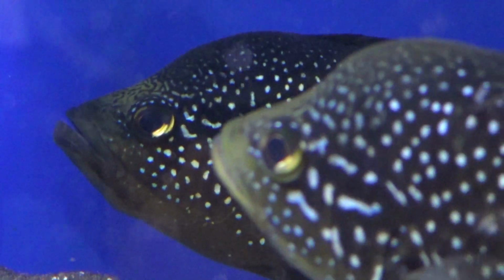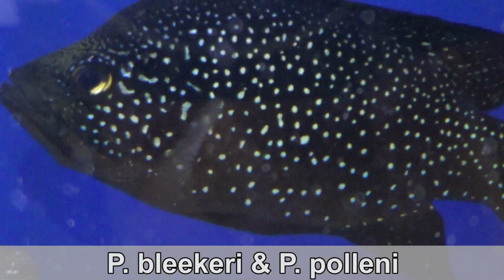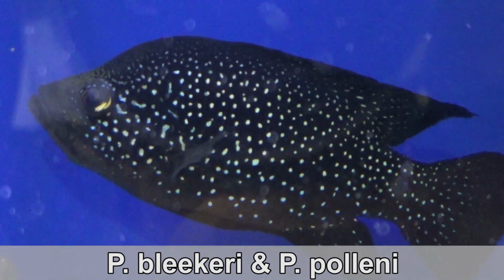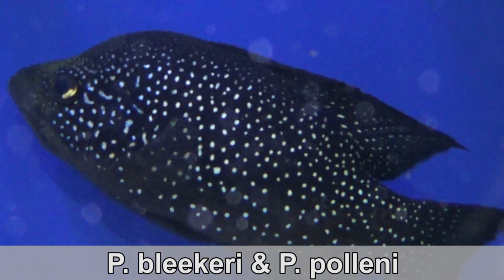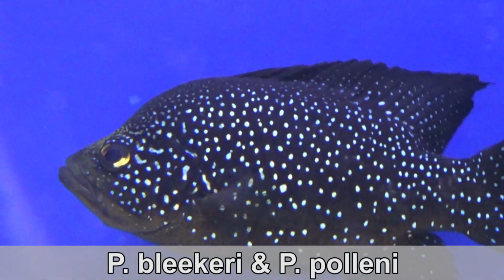The most popular species of this fish is the Paratilapia bleekeri and the Paratilapia polleni, the starry night cichlid. The only difference between the 2 species is the size of their stars. So the Bleekeri stars are technically a little bit bigger than the Polleni. But frankly, I've kept both and even I can't tell the difference. Whether it's the Polleni or the Bleekeri, the males will get bigger than the females, but both the sexes will be black with stars.